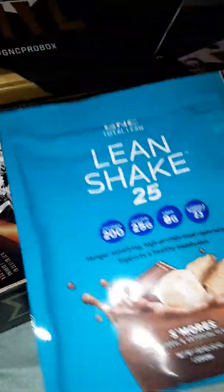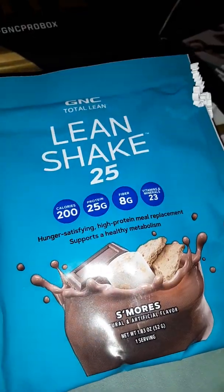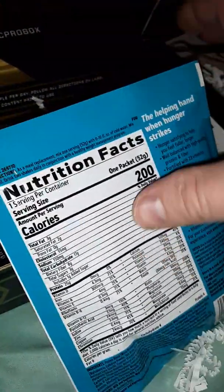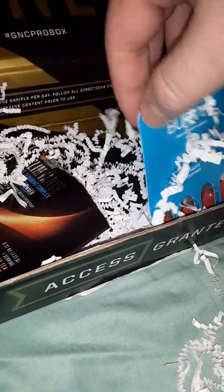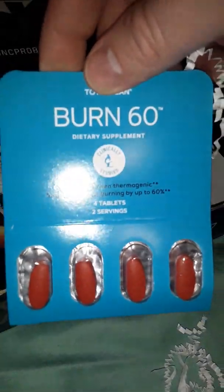Since I'm doing keto diet, I can't do this. It's got 17 grams of carbs. Thermogenic.